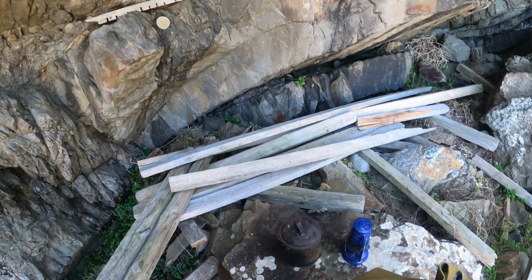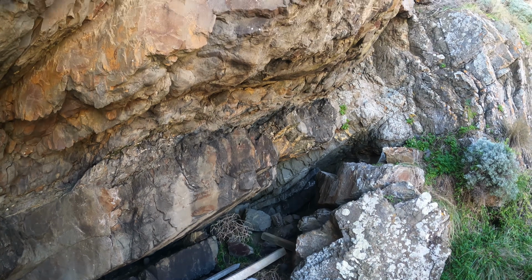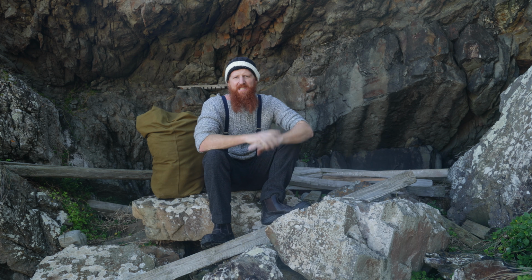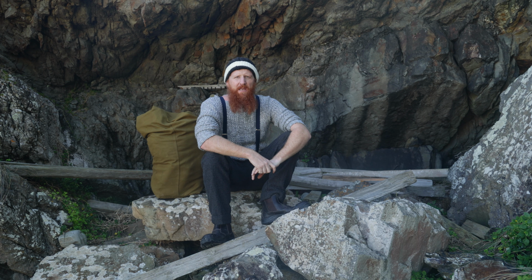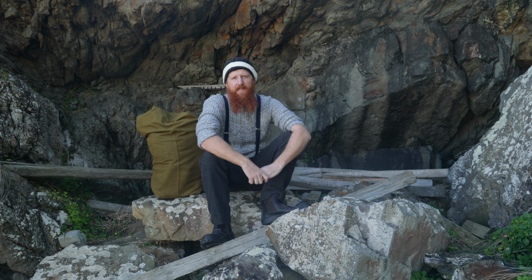This is what I've got to work with tonight. So as you can see, there's a bit of a rock formation here, sort of a semi-cave really, and there's a lot of protection that it gives. Now this is the kind of thing that old sealers would have looked for in the past, somewhere that's going to just naturally give them a bit of protection, and their camps were really rough.